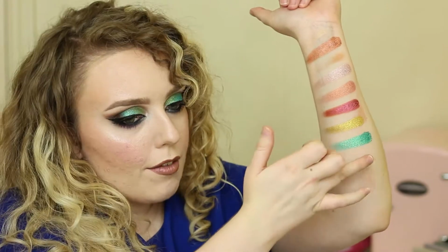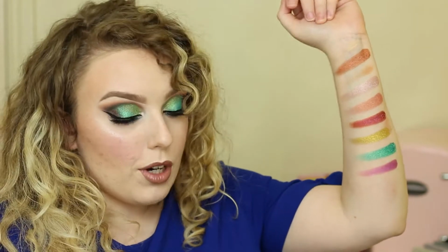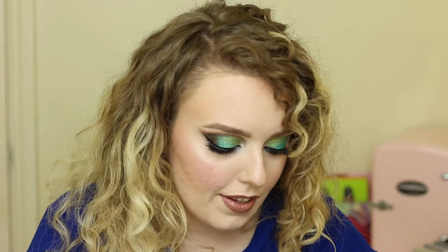Then we have Turnt, which is not a bad metallic purple. Not the most pigmented metallic in the palette, but these types of shimmery metallic purples can be quite difficult, and sometimes they come out as the worst shades in some palettes, which is always disappointing. So not as intense, but not bad. Also, these shade names are quite funny because I feel like they're trying to speak to a younger crowd. I do find that quite amusing.